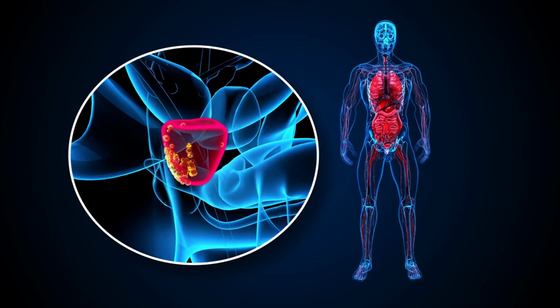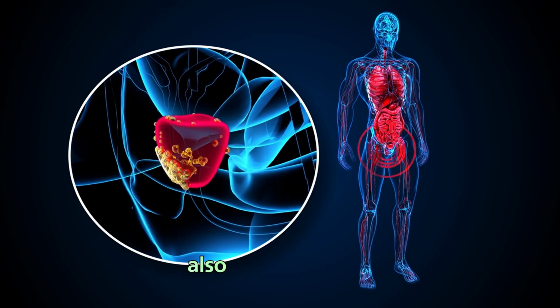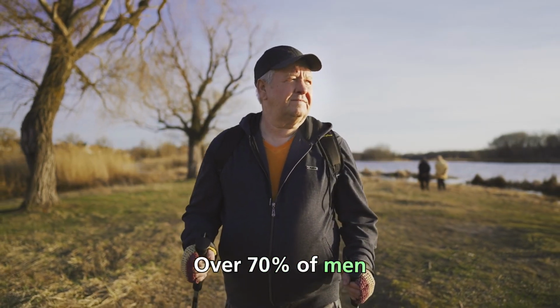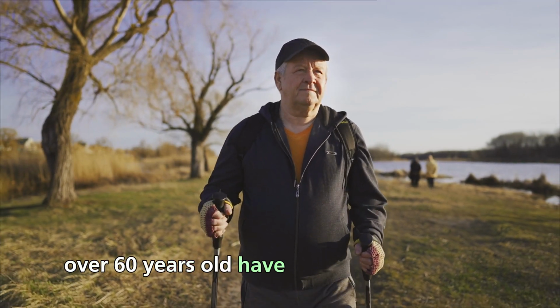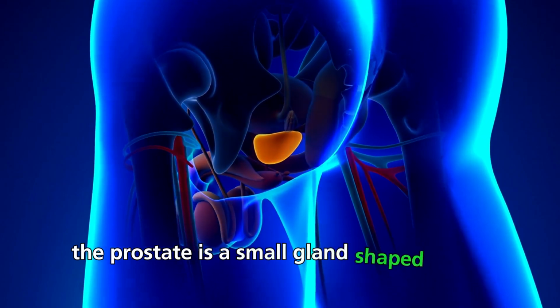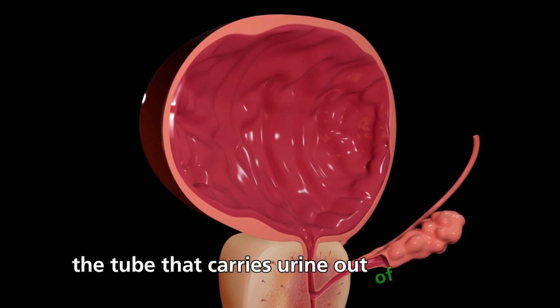Today, we will learn the best herbs to treat an enlarged prostate, also known as BPH. Over 70% of men over 60 years old have an enlarged prostate. The prostate is a small gland shaped like a walnut. It goes around the tube that carries urine out of the body.